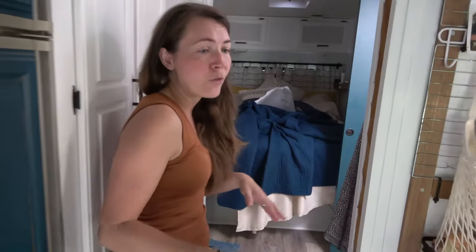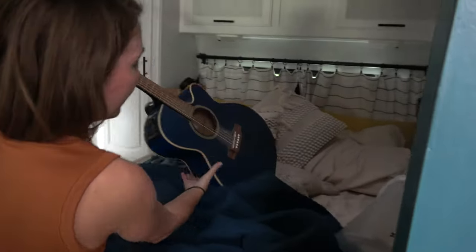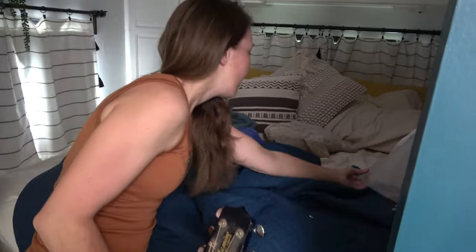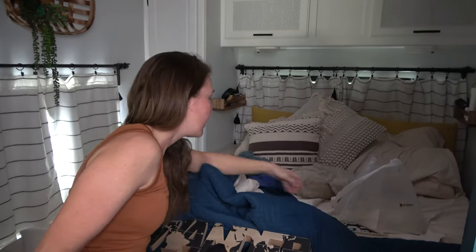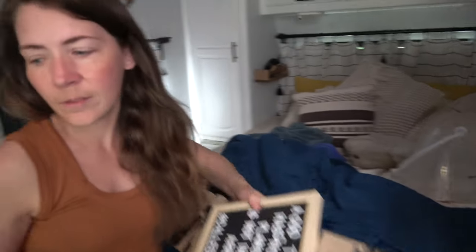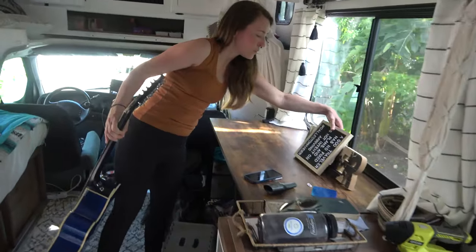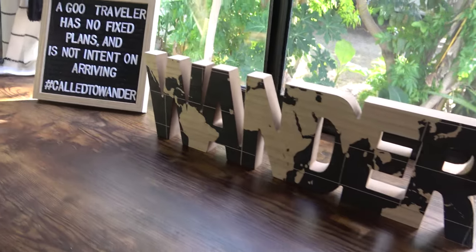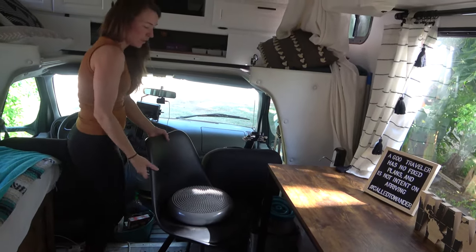Most of the stuff that moves around when we travel, we just throw on our bed, which is a mess. So like Chris's guitar, we don't formally have a home for, so when we travel, we put it up on the bed, so we take that down. And then I have a couple of decor pieces that go on our desk that I move to the bed just so they don't bounce around and fall off. And then I move those up front. And the guitar we normally put in one of the front seats.